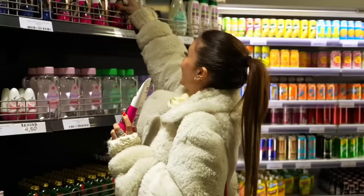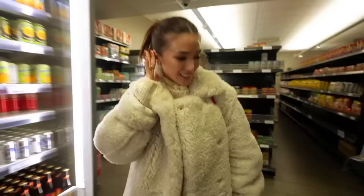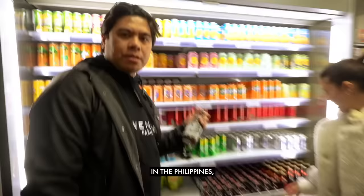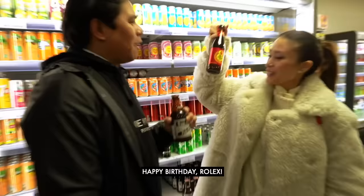Stop. Nakabili na, pink variant. Ubusin na yan. This is our beer in the Philippines. This is traditional. Okay. You want to taste it? This too? Yeah. Traditional drink. Happy birthday, Roman! Oh, thank you so much! Cheers! We're gonna drink some beer later.